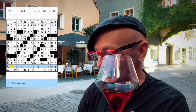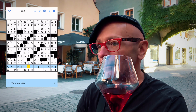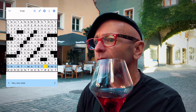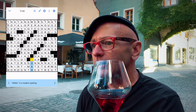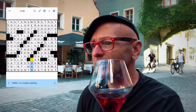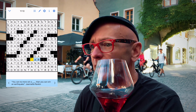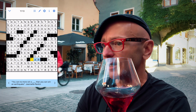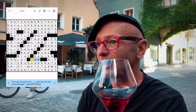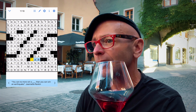So Pepperwhite, we're going to be on intimate terms. And OMG in modern spelling, I have no idea. You can no more win a war than you can win an earthquake. Jeanette Rankin, beautiful saying. How did we do, Bob?